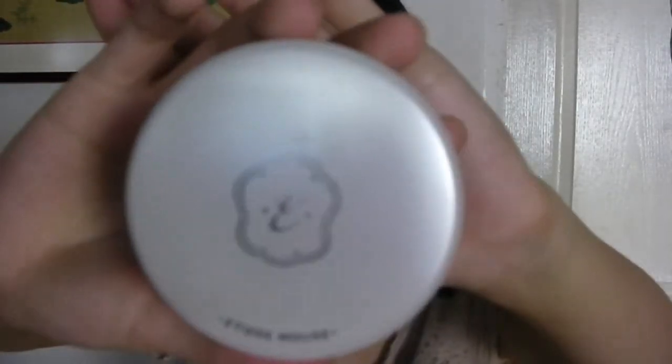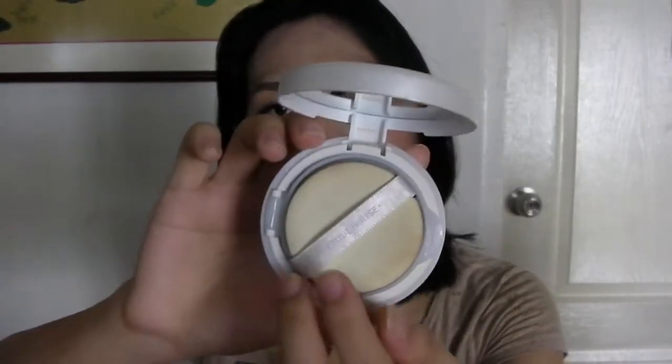Anyway, the cushion that I'm using right now is this one. It's from Etude House. I just wanted to try this color out because this is their darkest color currently. I checked their online store, but they don't seem to have this color online. But I can buy it here from where I live, which is in Singapore basically. You can see this thing is really pretty gorgeous.